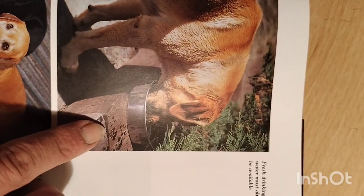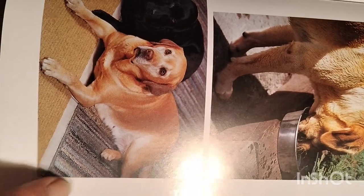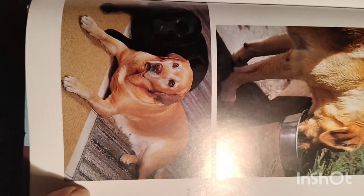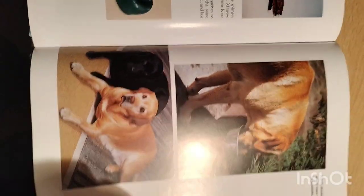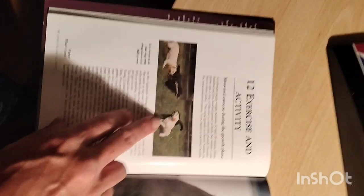Fresh drinking water must always be available. Older dogs need an adjusted, less protein-rich diet. And now we're going to turn the page. Exercise and activity.